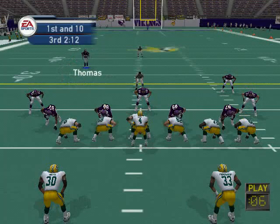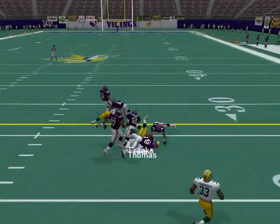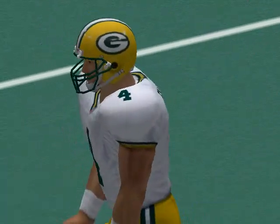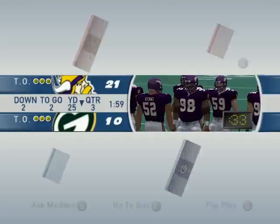Favre gets set. They better watch the play clock. Looking to throw it. Out over to the right. Franks with the reception. Brett Favre is a quarterback in the body and mind of a nose tackle.